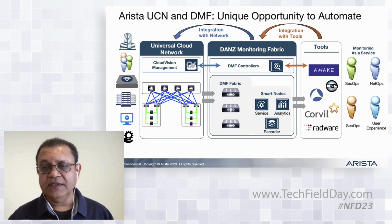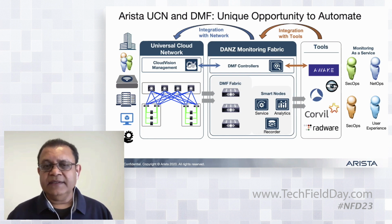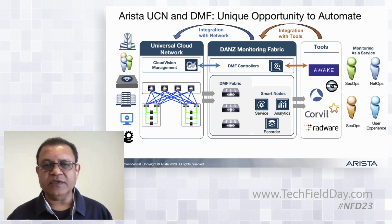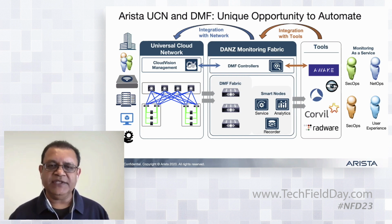Some of it we have done. Now with Awake as part of the Arista portfolio, we have that opportunity as well, being a security tool within the Arista portfolio, and then leveraging the APIs on CloudVision to integrate and take actions. So if you want to assign an ACL on the data center switching network, we can integrate that through CloudVision. So we see these opportunities.